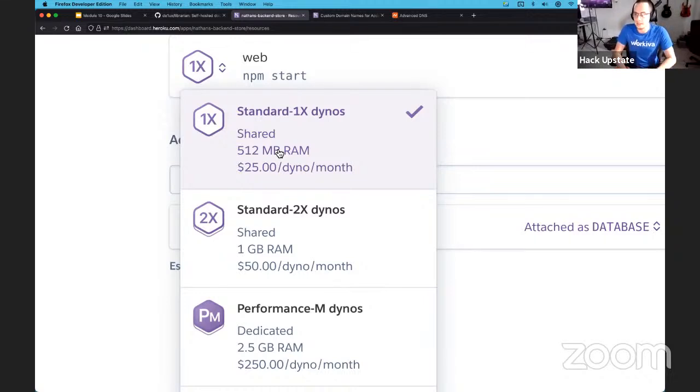Heroku is based on a multi-tenant architecture. These two are multi-tenant. That's what the shared is coming from. Multi-tenancy meaning that it has multiple programs living on it, multiple dynos. That is the right word to use, Shaw. Thank you for correcting me.